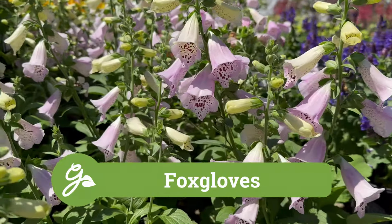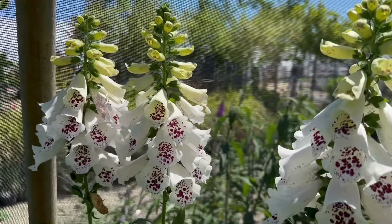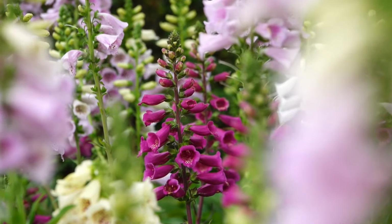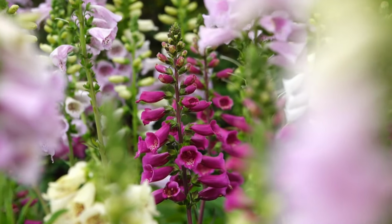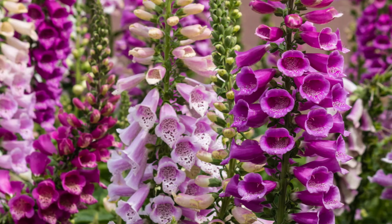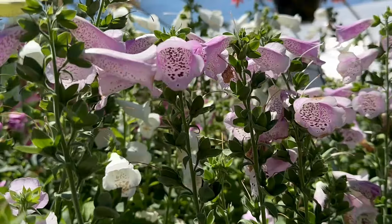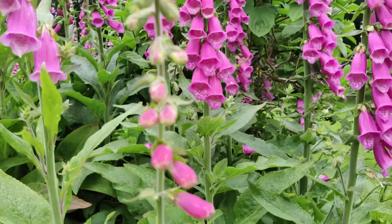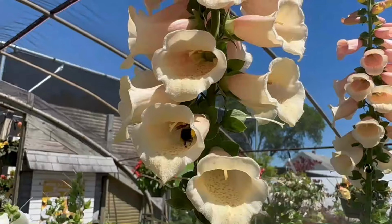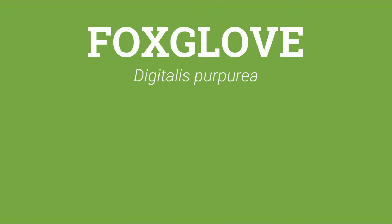Foxgloves are classic English cottage garden plants, and lucky for us, they thrive in partial shade, making them ideal for areas with dappled sunlight. These stately plants, hardy in USDA zones 4 to 9, produce tall stems covered in bold, bell-shaped blooms, ranging from soft pastels to vibrant hues. Flowering in early summer, foxgloves make a great centerpiece in garden beds or against walls and fences. Plus, they attract beneficial pollinators such as bees and hummingbirds to the garden.